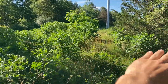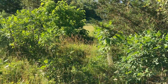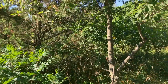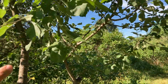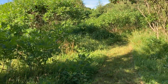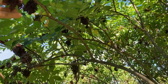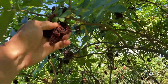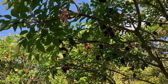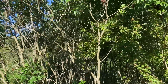Got some pawpaws up here. Been giving those some supplemental water because they do not like drought. And I don't want them to die after 8 to 10 years of trying to grow them. Wild apple and grafted apple. Here you can see these are the last year's fruits from these sumacs. Some of these are hanging on in pretty good condition. I guess the deer couldn't reach those. But these winged sumacs do make a good lemonade like the staghorns do. And they don't have the little irritating hairs on them either.